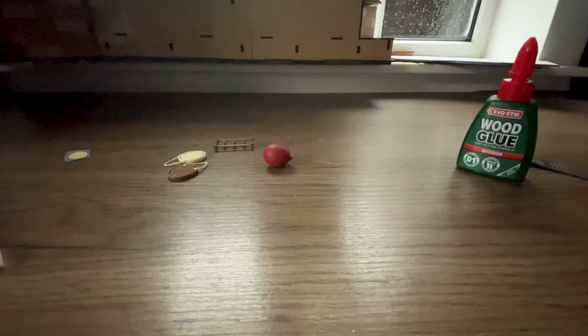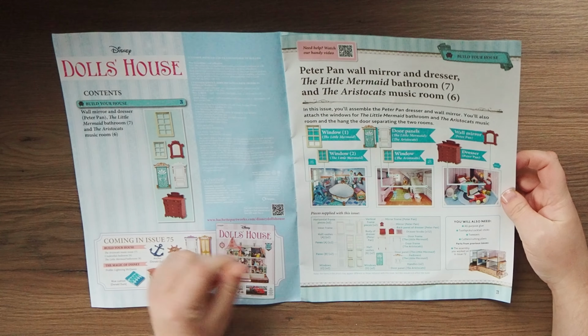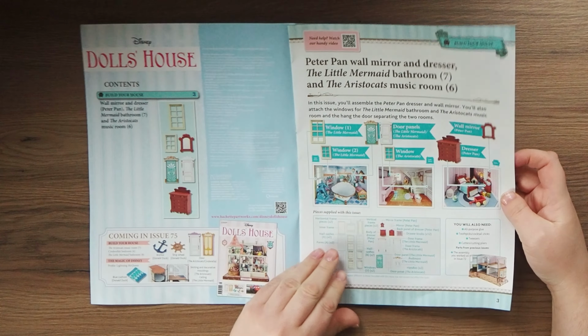Let's have a quick flip through of issue 74. So in this one we've got quite a lot of bits. We've got some windows, we've got doors, we've got even a dresser for Peter Pan's room. So this is going to be a busy issue. So of course we've got our instructions to build the drawers, and we've got to glue on all the knobs. Why they couldn't do that for us, I don't know.